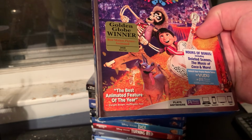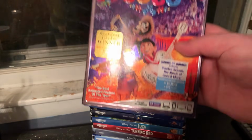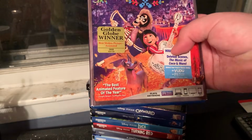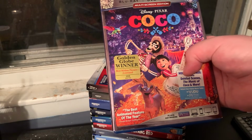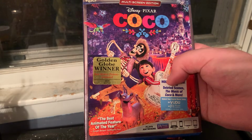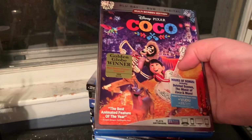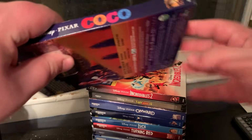The best animated feature of the year, today by Dwight Brown of the Huffington Post. Oh yeah, this is a great movie. This is in my top 5 favorite Pixar films. Just one of the best Pixar movies ever. And my mom loves this movie too. This is one of her favorite Pixar films. She actually says that one day in the future she wants to go down to Mexico during the Mexican Day of the Dead holiday, and I don't blame her. This is just a fantastic, fantastic movie. I can't give any higher praise to it.